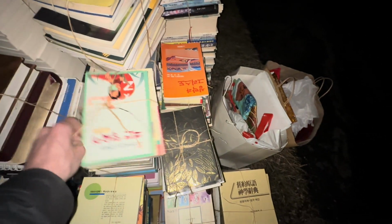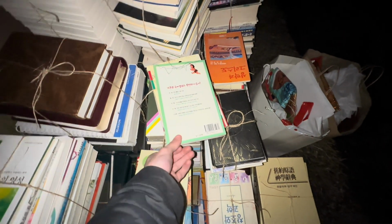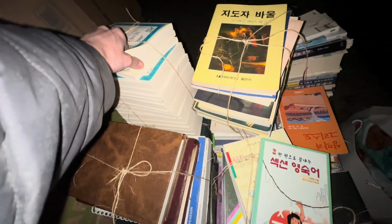So I'm gonna look a couple of these books up and make sure that I'm not missing out on a huge market here. I'll scan this one on eBay, see if it comes up, and I will let you know if they're worth anything. This is also kind of interesting, this whole series of books. I might look that up too.